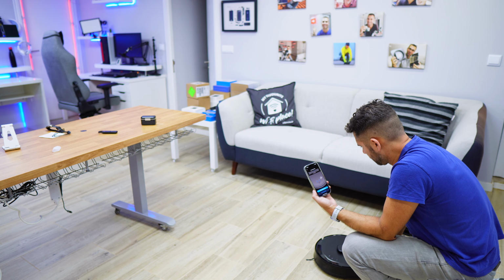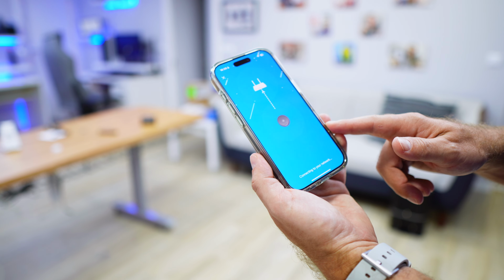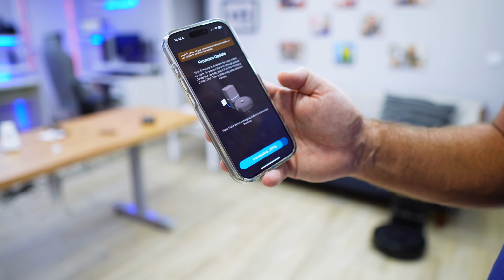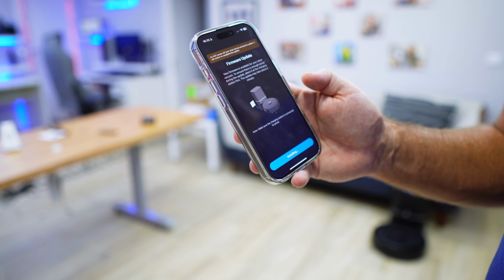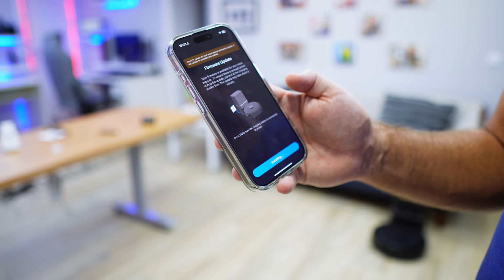Start network configuration. Network configuration. Please wait. Connected to network successfully. Successfully upgraded. Turning on. Starting to charge.